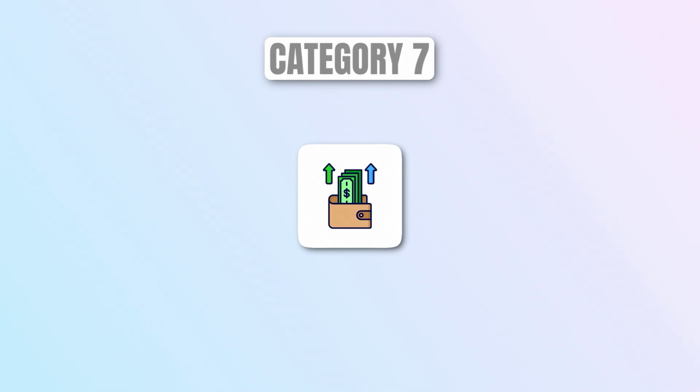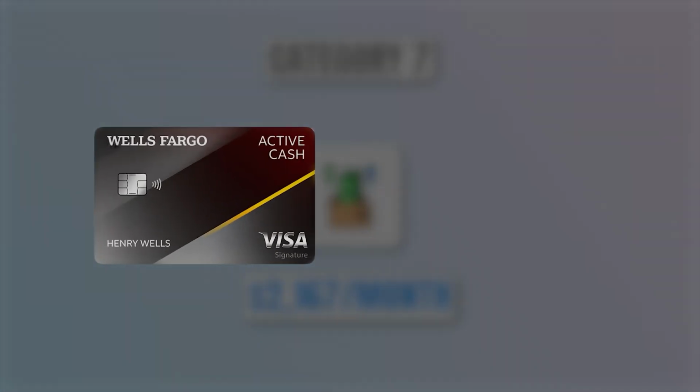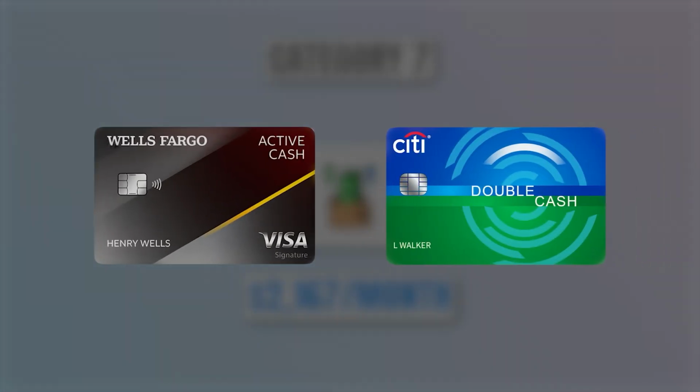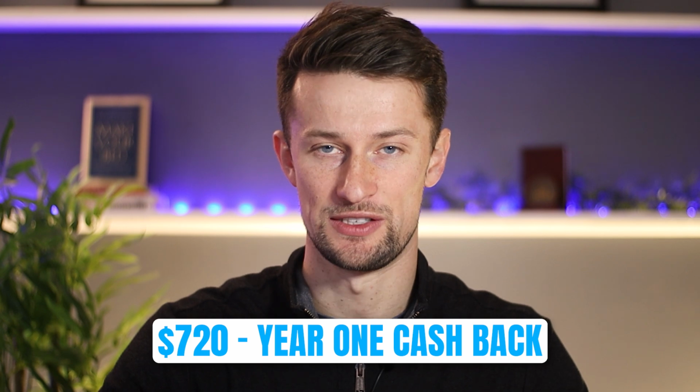Finally, let's talk cash-all or miscellaneous spending. Miscellaneous spending is pretty hard to lock down because it can vary wildly for different people. However, the BLS puts miscellaneous spend at $2,167 a month for the average American. This means you better have a card earning you at least 2% cash back. And that's why I like either the Wells Fargo Active Cash or the Citi Double Cash, depending on which bank you're more loyal to. With a $200 sign-up bonus for year 1, you could expect to earn $720.20 in cash value.